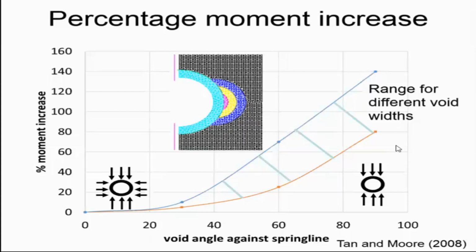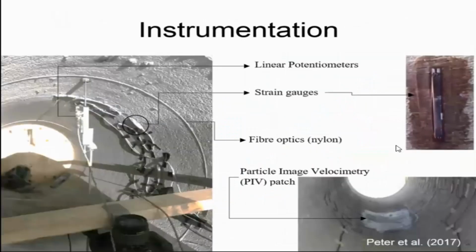So this is the range of values you'd calculate if you look at different strengths, like is it coarse grain backfill? Is it fine grain backfill? Is it dense? Is it loose? Is it a wide void? Is it a narrow void? You get this type of range. And essentially what happens is you're losing this side support and it's becoming just a ring under vertical load, and this will basically double, triple, quadruple the bending moments.